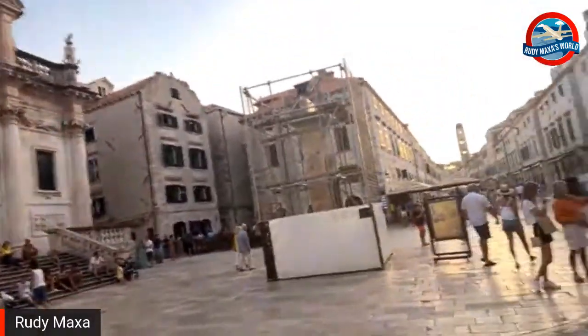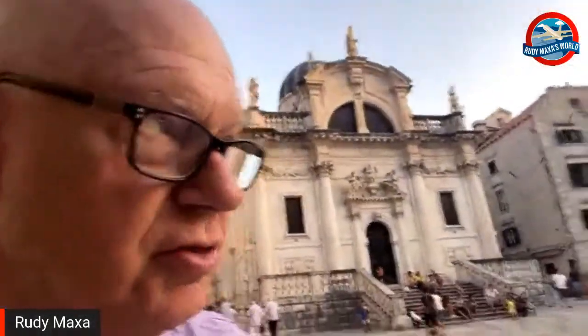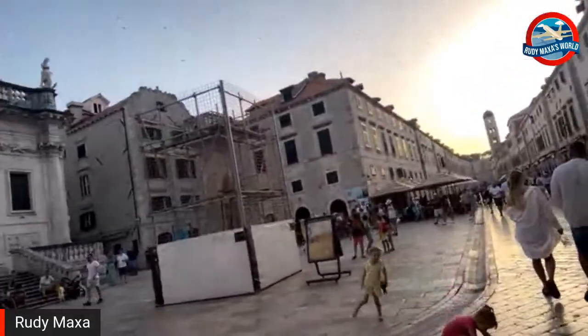This is it. It's called the Placa or the Stradun. I've always called it Placa, but these days everybody here seems to refer to it as the Stradun. It's a grand boulevard for walking. There's no traffic here. There are no cars allowed in the old town of Dubrovnik. The old town of Dubrovnik is one of the best preserved, well, it really is the best preserved old town in the world. It's a UNESCO heritage site.